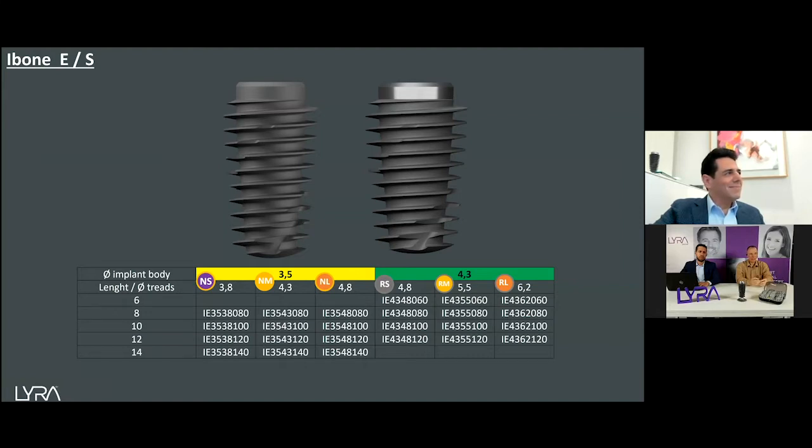About the range of the implant, we have two bodies, 3.5 and 4.3. After that, we have three kinds of thread: thin, medium, and large. By example, for the 4.3, we have 4.8, 5.5, and 6.2 on the thread. The 6.2 is very good when you make an extraction implantation of a molar, because you have stability on the apex of the implant and on the top of the implant. So the stability is very good, same when you have soft bone or things like that.